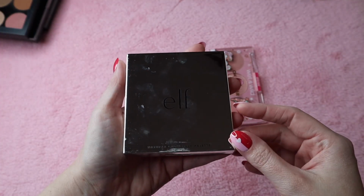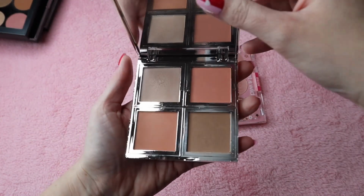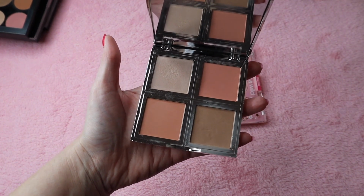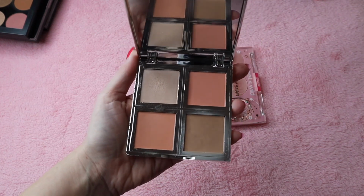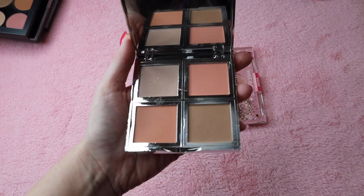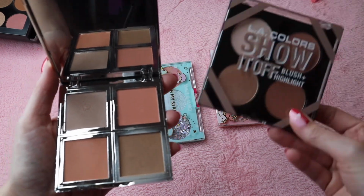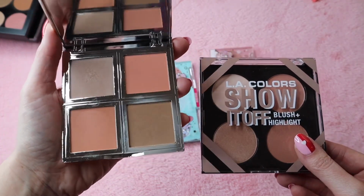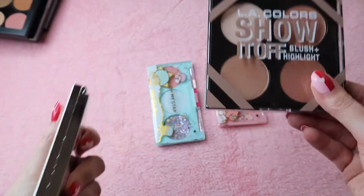Here's another one from e.l.f. You can't get this one anymore. I think this was the Natural Glow Face Palette, and this is such a nice palette. It's really a shame you can't get it anymore because it's super pretty. But I think I am gonna keep it just for my own personal use. I won't use it on camera or anything, but it was a really nice palette. It's really sad they got rid of this one. So you know what? I'm gonna keep this one, and I actually am gonna let go of the LA Colors Blush and Highlight palette. I feel like these are kind of similar, and I'd rather have this one because this one has a bronzer and everything in it too. So yeah, I'm gonna keep this one, and then I'm gonna let this one go.